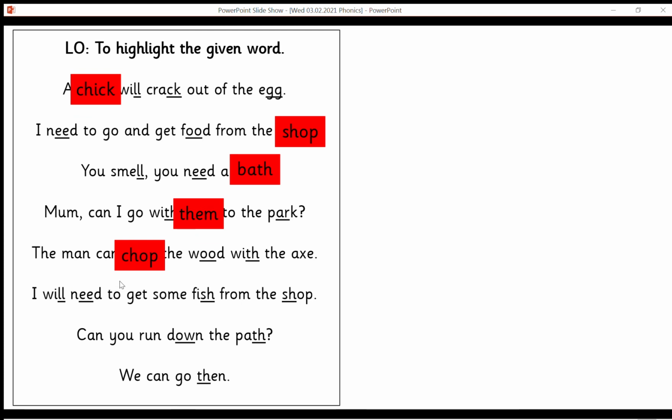Ready? I will need to get some fish from the shop. I will need to get some fish from the shop. The word you are looking for is fish. Can you put your finger on the word fish, or can you circle the word fish?